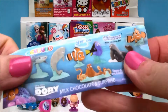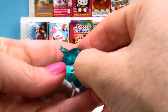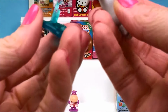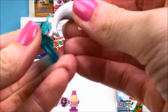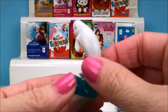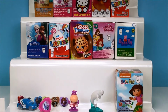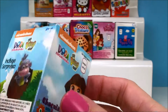Here is the flyer. Lots of different characters to collect, and we got Bailey. Aw, that is really super cute. She comes with a little stand, and you put Bailey on. Let's see if I can get in there the right way. There we go. Aw, that is really super cute. And then you got Bailey and you can display it. Oh, I like that one. That's a good one.